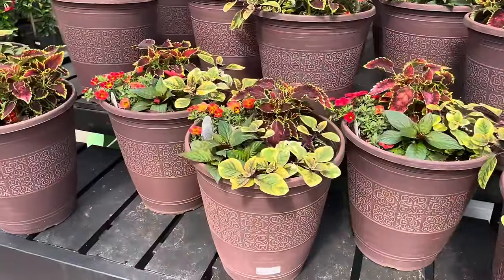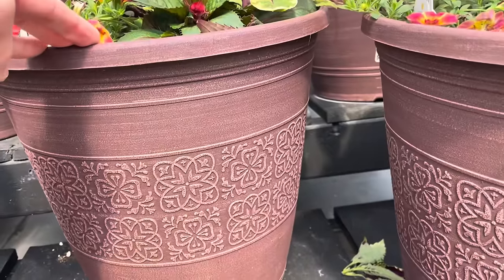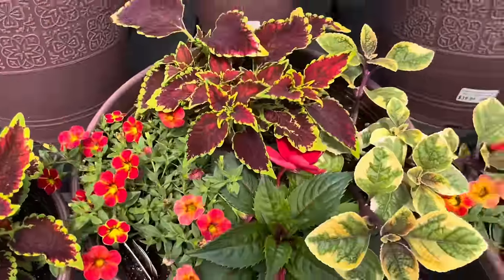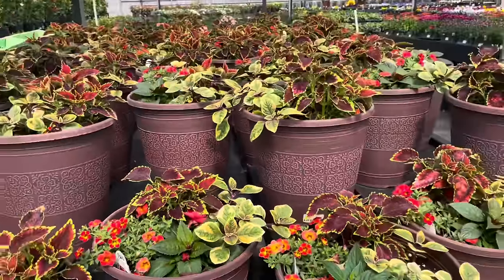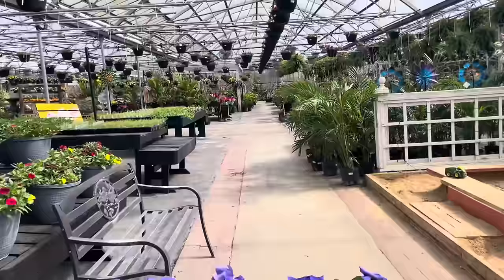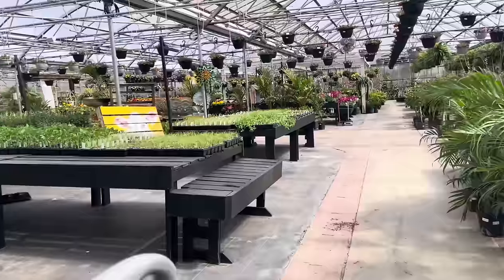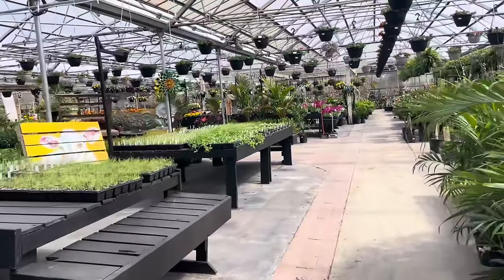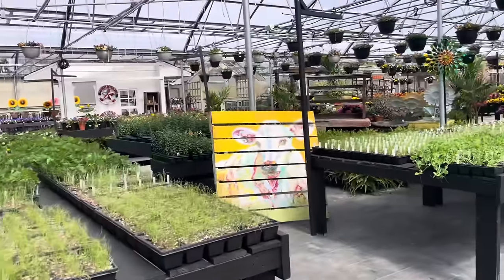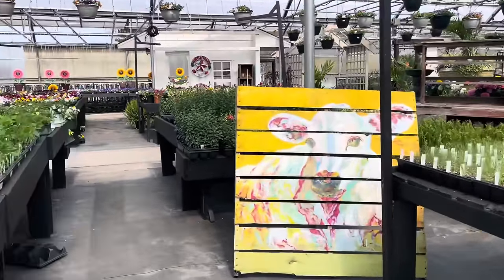I seen these the other day and I didn't even notice the beautiful planter. It's like this brown, almost like a maroonish color planter. It looks so good with that plant combination. There's really not anything else I need, but I did want to check out, oh, the snapdragons are blooming.